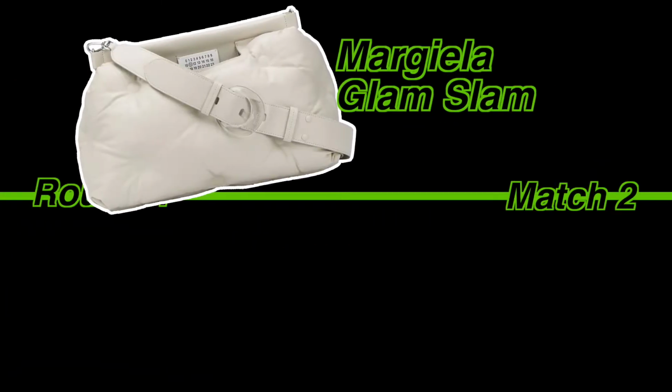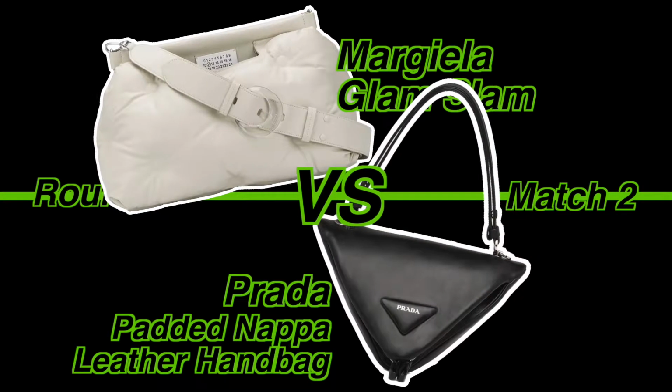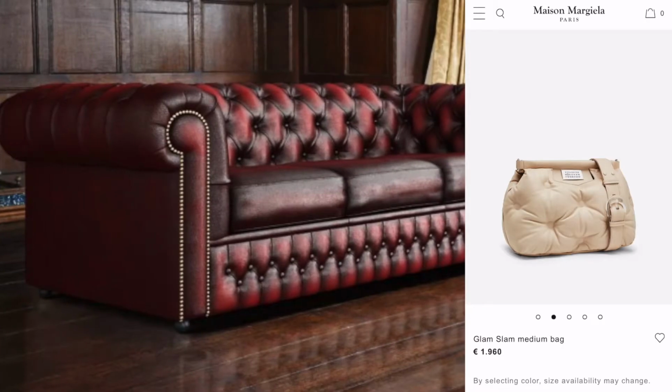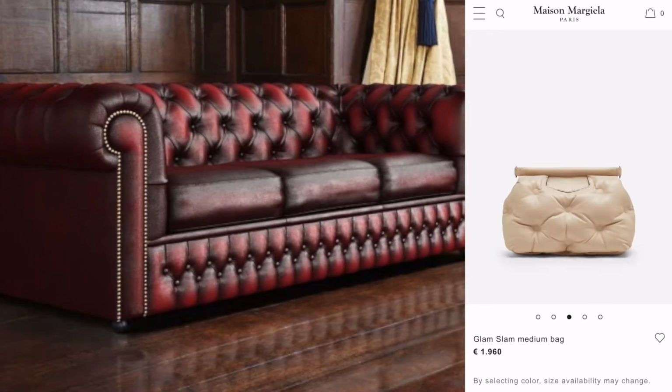Round 1, Match 2. Margiela Glam Slam versus Prada padded Nappa leather handbag. Fight. Alright, so for the second matchup, we have the Margiela Glam Slam. This is a bag that was designed by Galliano when he, I think, more recently joined the house. Okay, so for me, it looks like a Chesterfield sofa, those tufted sofas with those thick buttons. So it feels very luxurious, and it looks very fluffy and soft.